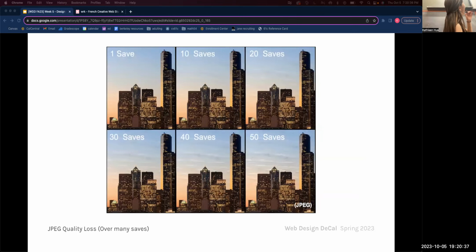So here's an example of JPEG quality. As you continuously save a JPEG, the quality gets worse and worse, because JPEG is made to decrease the amount of unnecessary things that are in it. You'll see that between the first save and the 50th save, it's distinctly a lot blurrier, but it still has the same shapes and the same colors in the same areas. So technically it's still the same image. It's just that the resolution is a lot worse, and that is unideal.